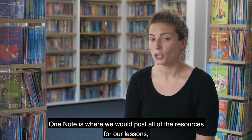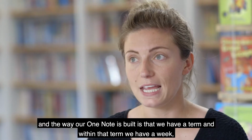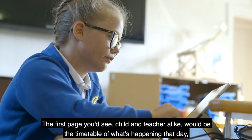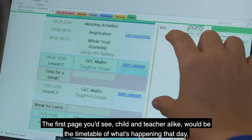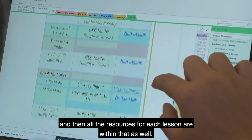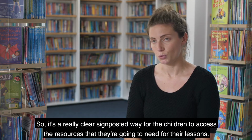by when. OneNote is where we would post all of the resources for our lessons, and the way our OneNote is built is that we have a term, and within that term we have a week, and within that week we have a day. The first page you'd see, child and teacher alike, would be the timetable of what's happening that day, and then all the resources for each lesson are within that as well.